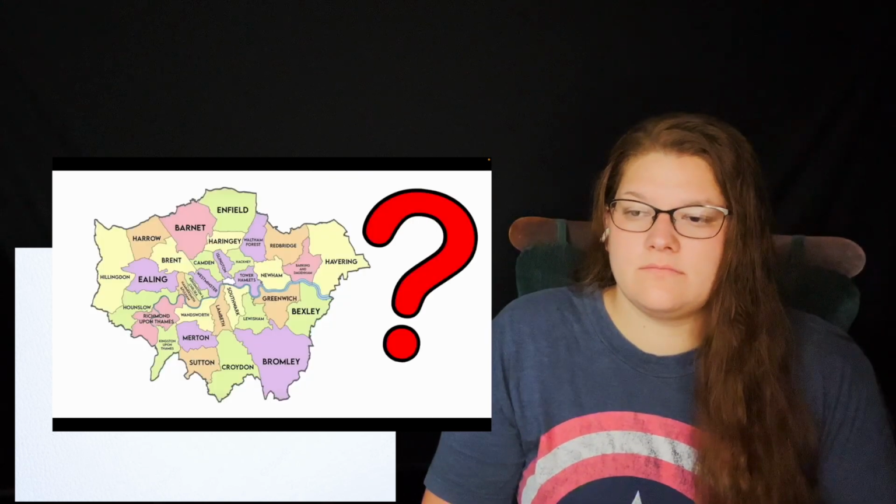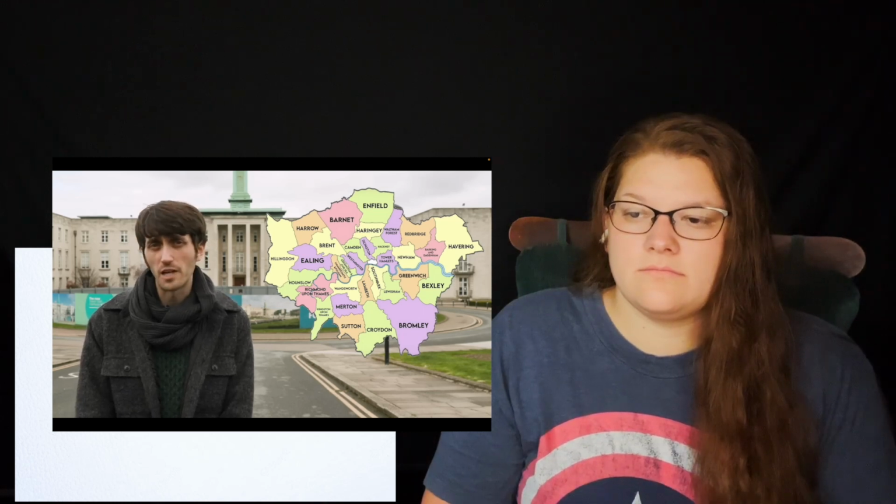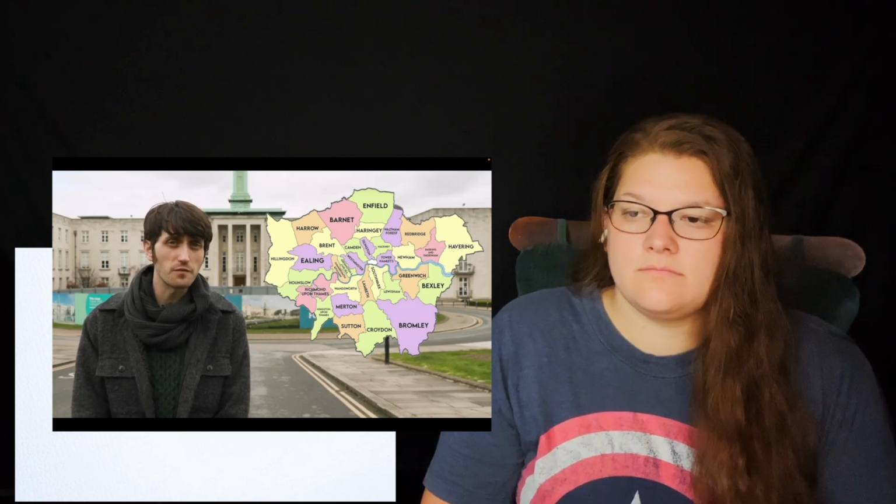So, are the boroughs fit for purpose? The map in its current form has survived countless changes of government and shiftings of power, allowing London to enjoy the best of both worlds for more than 50 years. It looks like the number 32 will remain significant to London for generations to come. Or, to put it another way, yeah, they're fine.